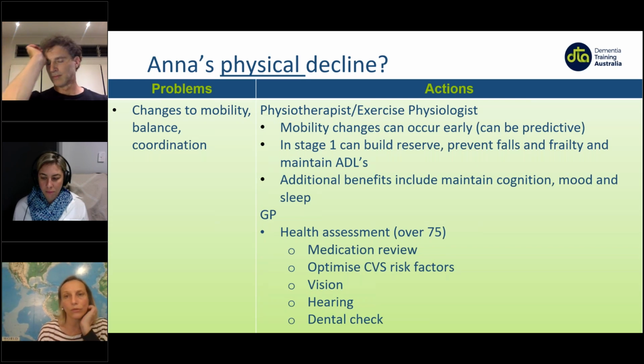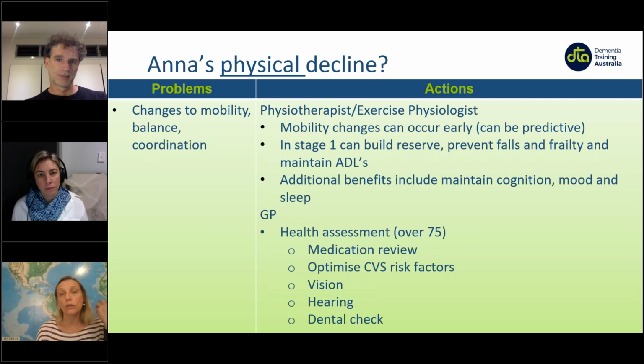Also, you can, of course, use care plans, so your EPCs, to make referrals to the physio or to the exercise physiologist. And in your area, there usually are some allied health staff who are happy to do home visits as well. So again, it's important to try and find some people that you can liaise with to do this sort of thing.